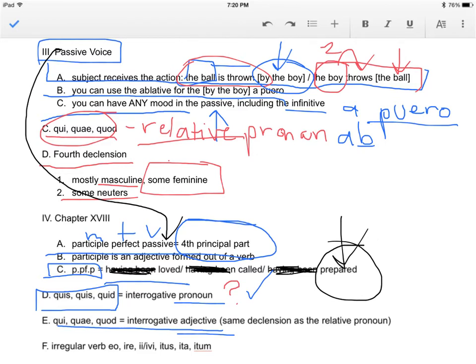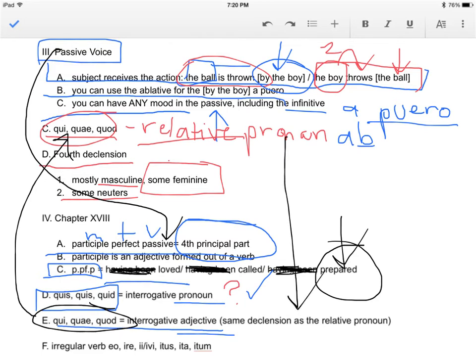The confusing thing, arguably, is that qui quae quod, the interrogative adjective, is spelled and pronounced exactly the same as qui quae quod, the relative pronoun. They're two different words, but in Latin, they're pronounced and spelled exactly the same. You have that in English. You have two, and too, and to. There are three different words that you use differently.